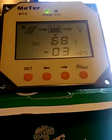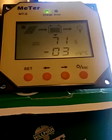Like I said, it's for my Tracer 2210RN maximum power point tracking solar charge controller that I got from Renogy, with my 100-watt solar panel controlling the two 125 amp hour VMAX tank batteries. It just jumped to 71%. Like I said, it goes back and forth at this point.